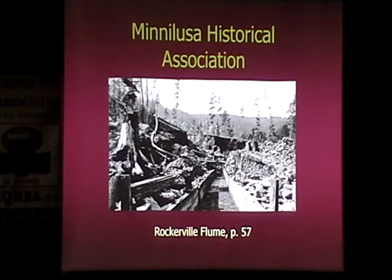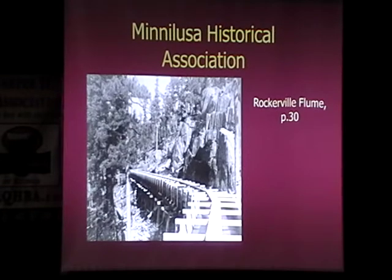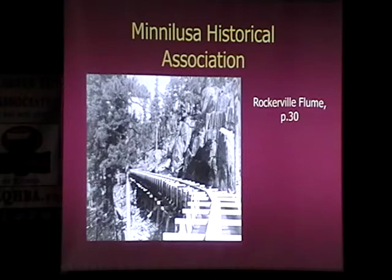And here's another view of the flume, showing some of the technology that was used during the Gold Rush. And another picture of the flume. Now, this really isn't the Rockerville Flume. This is another flume, but we really don't have a picture of it when it was intact. So we use this, and it says in the book that this is what most of them looked like.